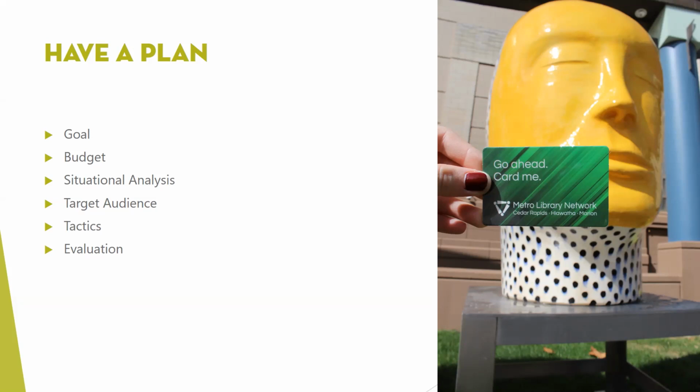And the next thing is establishing a budget. Every good plan has to have a budget. Really be thinking about what it is that you can afford to spend on National Library Card Sign Up Month. Think about where you can find resources for free, who will give you in-kind support, and be sure that you're including your staff time and resources in your budget as well. They're your most expensive, but your best resource, and you need to account for their time and the work that they're doing.